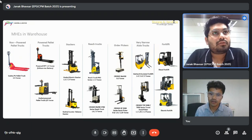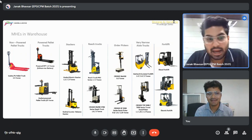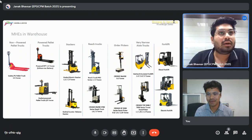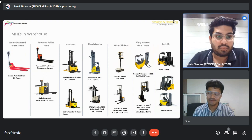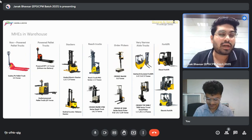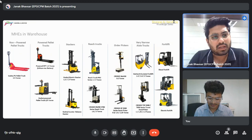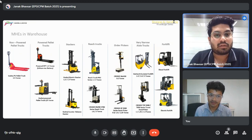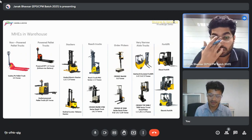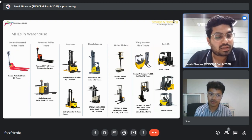So first and foremost are the pallet trucks, the leftmost thing that you see. Somebody would call it a hand trolley, or hand trucks, or pallet trucks. This is a very standard equipment. Nothing is powered, everything is manual. You get almost 2.5 ton capacity. You have 5 ton capacities also, but it's a manual thing. You do get a stainless steel version of it if you are a pharma company where you have to follow those compliances of non-corrosion. We can have a stainless steel hand pallet truck also, but more or less the working remains the same.